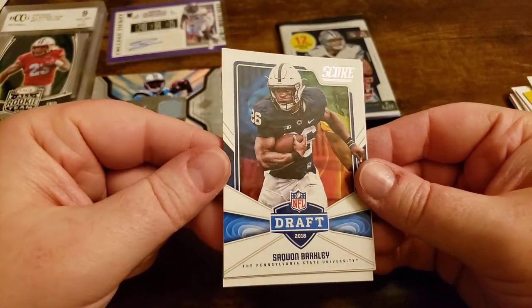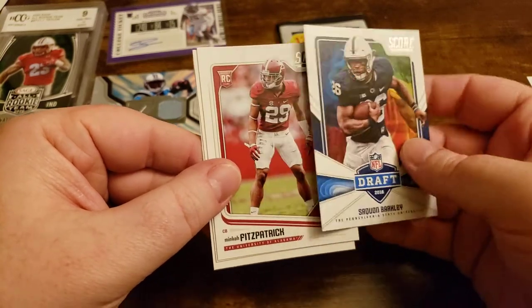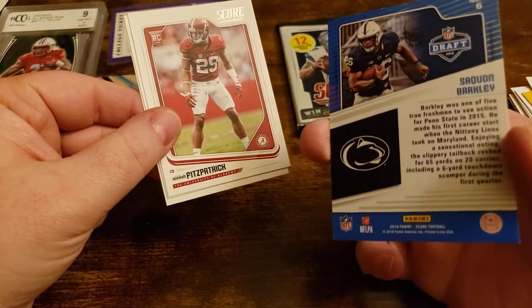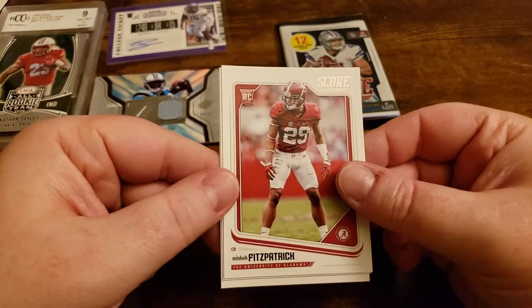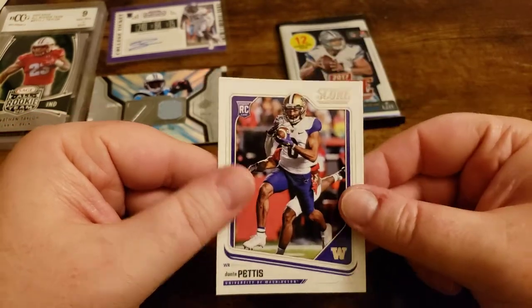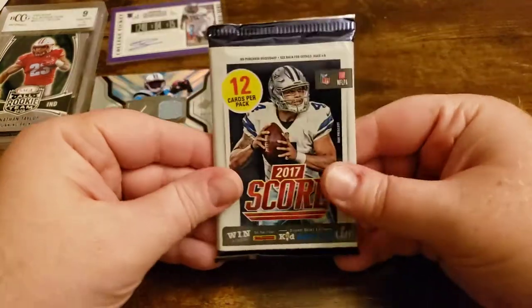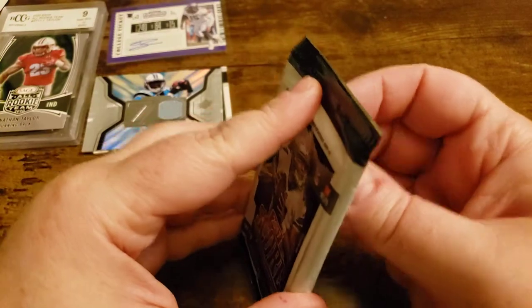Draft 2018, Saquon. That's cool. I believe that's a rookie card. When Saquon was drafted in 2018? I believe so. I think so, yeah. So for our rookies, we have Minkah Fitzpatrick, Adam Breneman, and Dante Pettis. All right, so no Mahomes in 2018. But here we go. The coup de grace. We have, what, probably three rookies in here? Three chances, maybe four, of hitting a Mahomes.